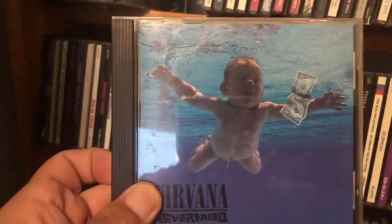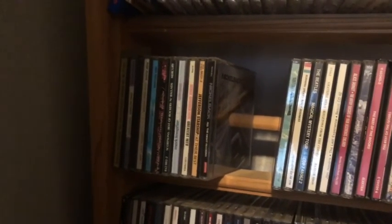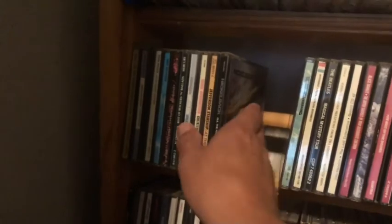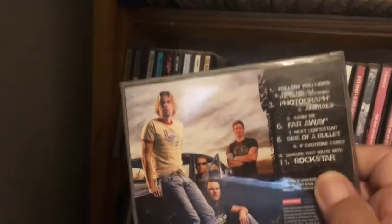Nirvana's first album. I used to listen to it a lot. You know, maybe once every 2 or 3 years I pull it off the shelf. I was really bummed out when Kurt Cobain died, so I didn't listen to any Nirvana for like 2 years after that. Nickelback, I have one CD from them. I do respect them. I never really got that into them, but good band.